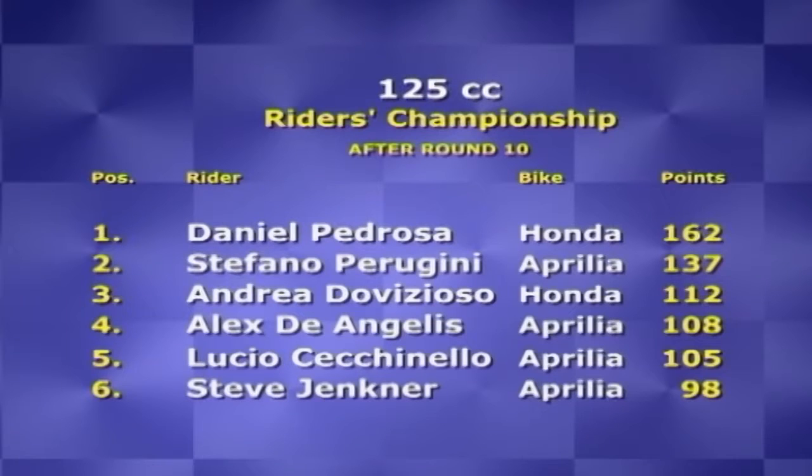The Spanish 17-year-old is looking good for his first world title, although with another 6 rounds to go, anything can happen. Any of the top 6 can race at the front of this pack.